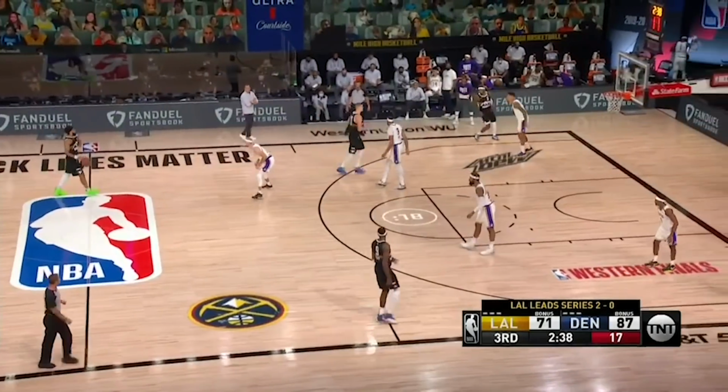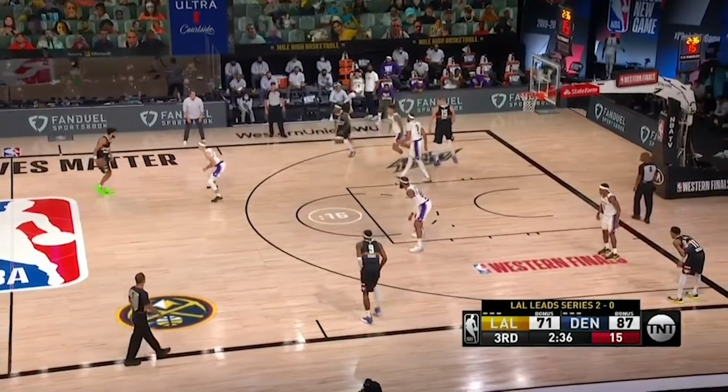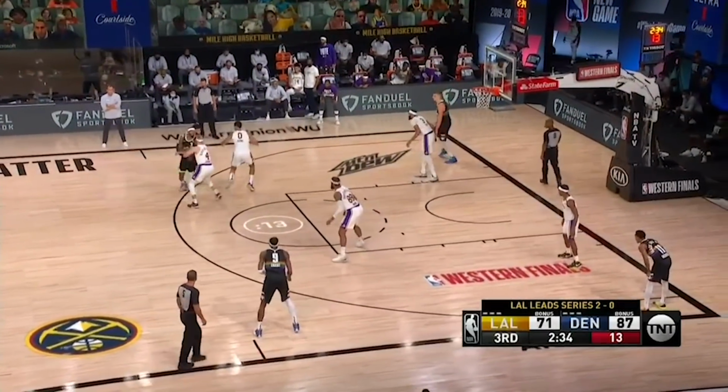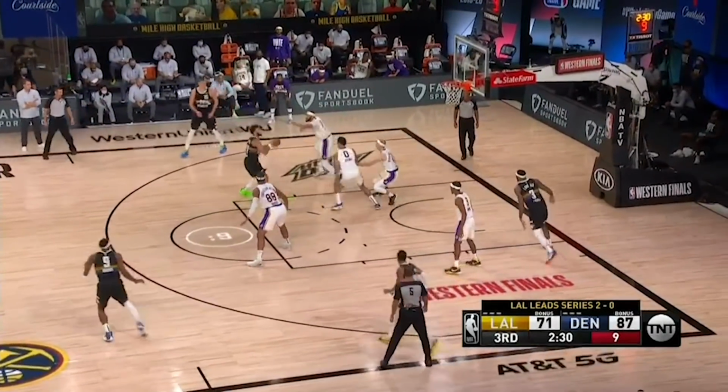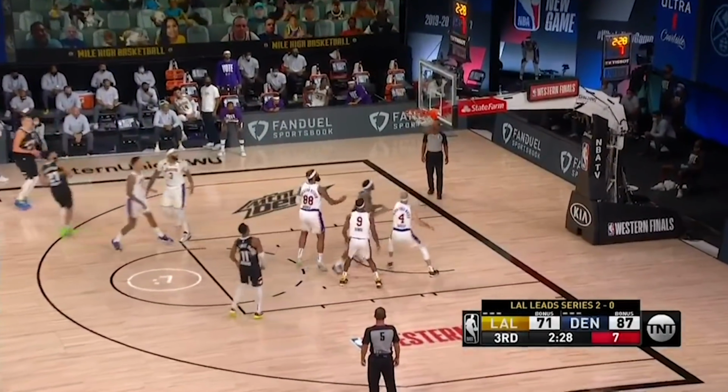In the third quarter, they ball screen with Kuzma's man, forcing him to have to guard Jamal Murray, who hits him with the behind-the-back dribble into a step back from 14 feet. Again, Davis could have easily helped to contest this, but Murray knocks it down.